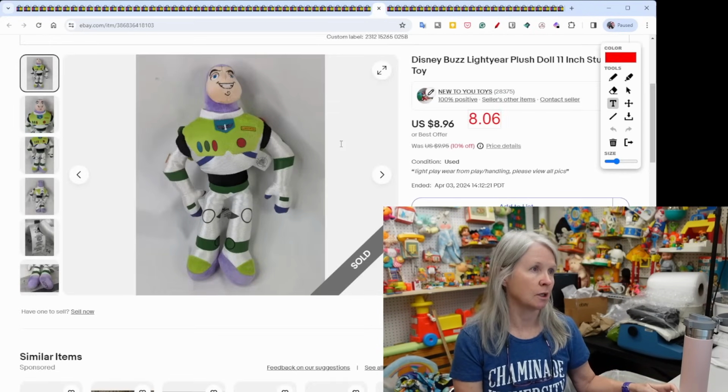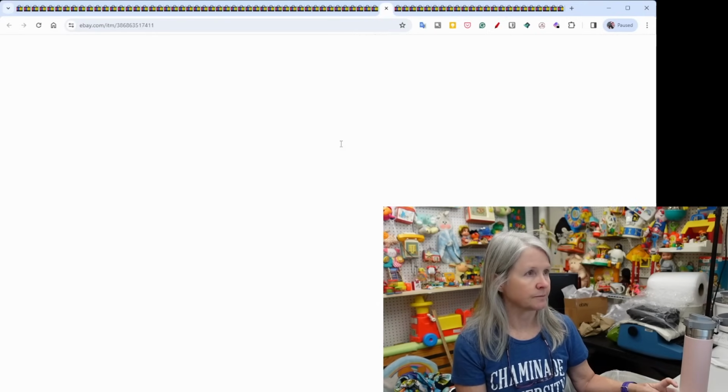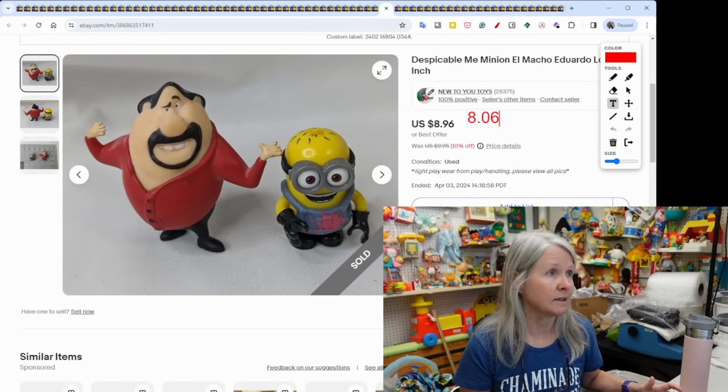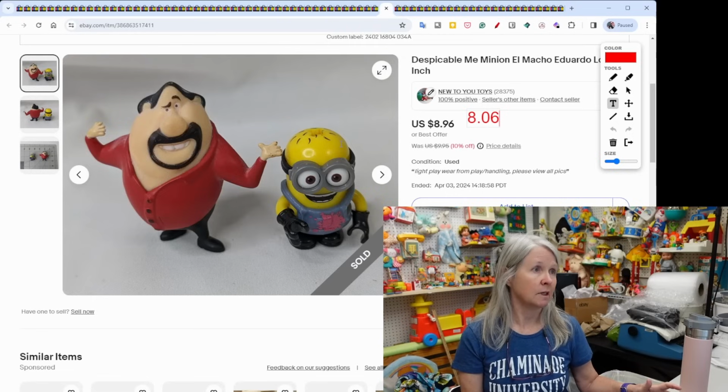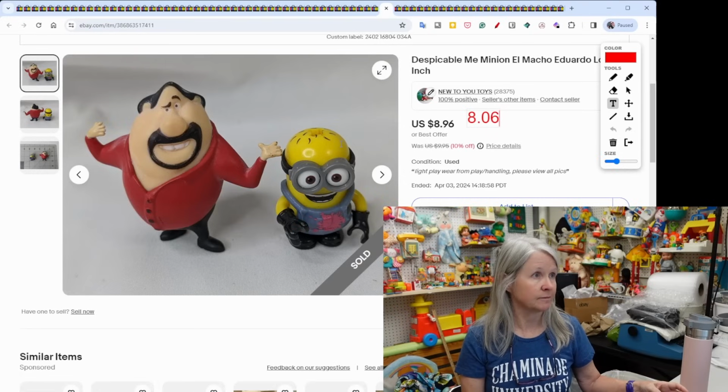Pieces and parts. Disney Buzz Lightyear plush doll, $8.06. A lot of bread and butter, y'all. But thank goodness, because, you know, nothing is selling on the other platforms. Despicable Me, Minion, and El Macho Eduardo. This was from my profit piles. Just decided to put them together. $8.06.